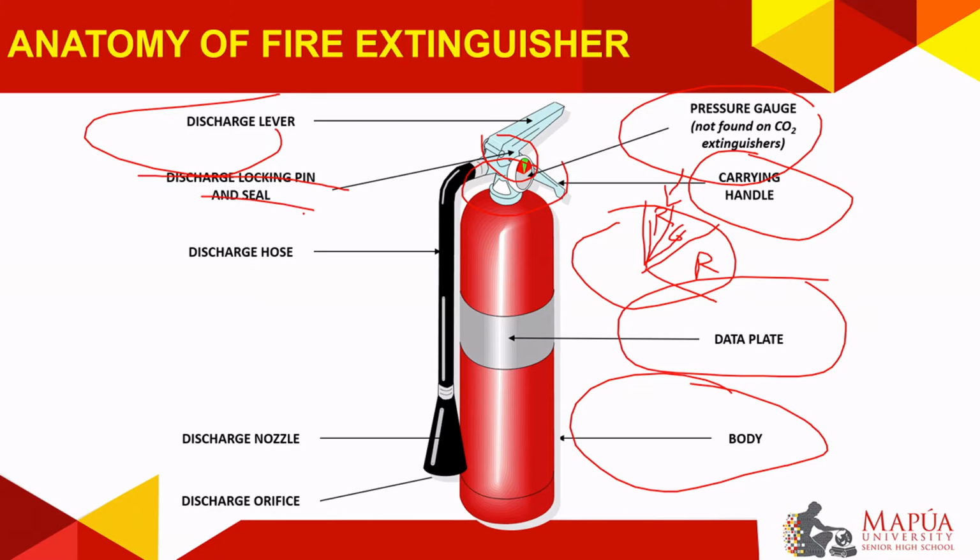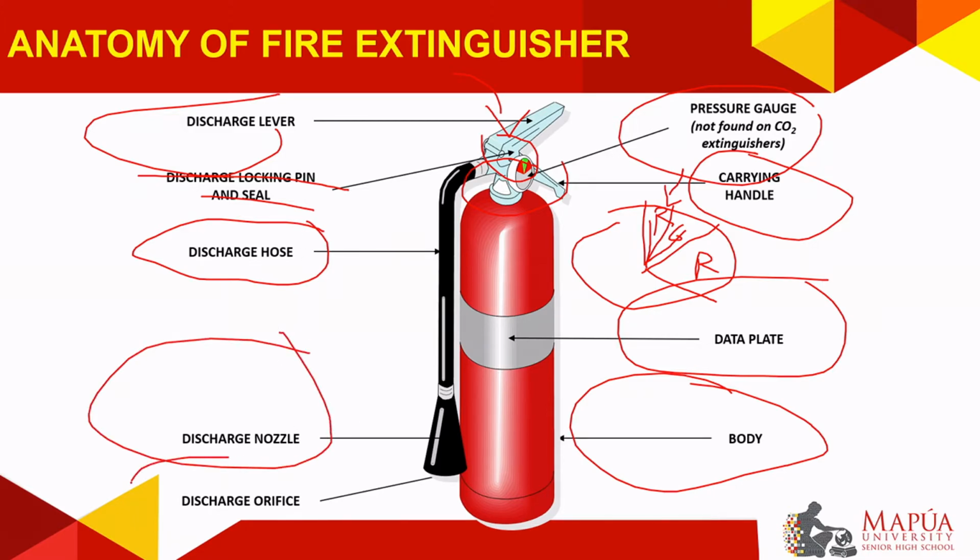What you need to do when you want to use a fire extinguisher is to cut the seal, pull out the pin, and press the discharge lever. That is how you use a fire extinguisher. However, before you do this, you must point the discharge hose, discharge nozzle, and discharge orifice towards the fire itself.